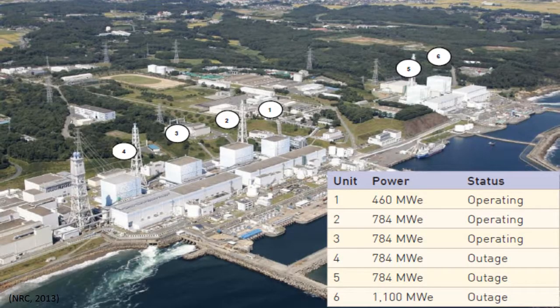The following slide shows the status of units 1 through 6 before the earthquake hit Japan. Units 1 through 3 were operating before the earthquake hit. Units 4 through 6 were in a cold shutdown condition and outage. The cold shutdown condition is when reactor pressure vessel water temperature is less than 100 degrees Celsius. Unit 4 was also defueled at the time, and the fuel is being stored in the spent fuel pool for Unit 4. Units 5 and 6's fuel was located in the reactor core.